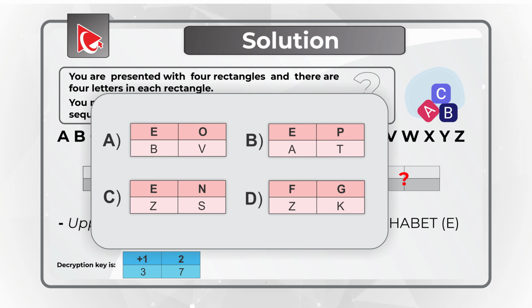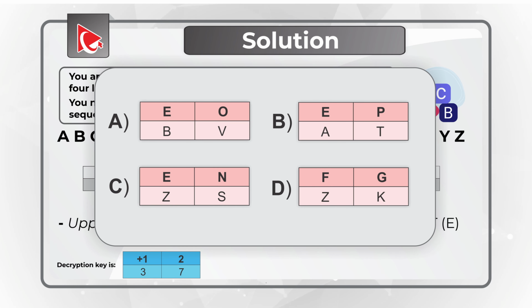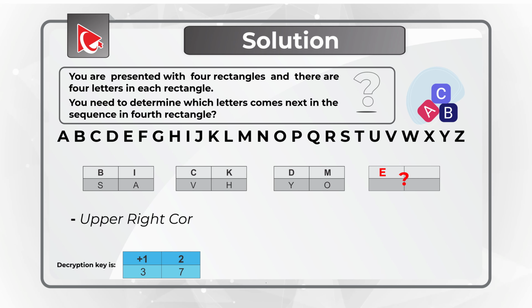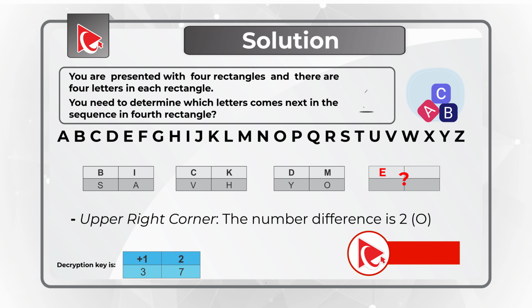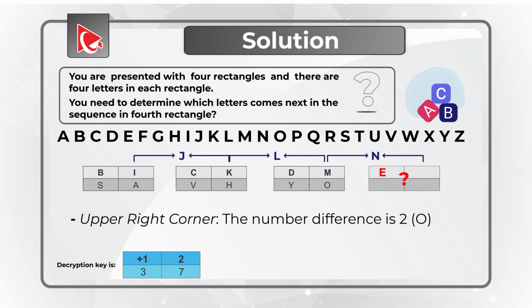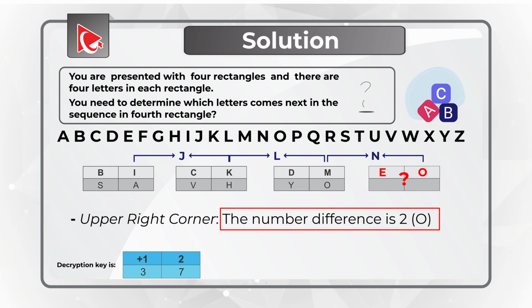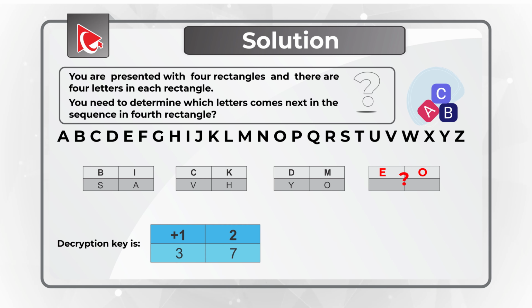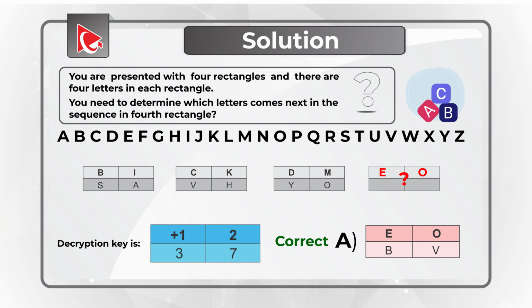But if you look at the set of answers, choices A, B, and C all have the letter E in the upper left corner. Now let's look at the upper right corner of the rectangles. In the main sequence, the letters are I, K, and M. And if you know the English alphabet, H, I, J, which is missing, K, L, next is M, and O, which means that the increment is 2, which matches the second number in our decryption key. If we look at the answers, we already know that the correct choice here is choice A, because the upper row letters are E and O only in this choice.